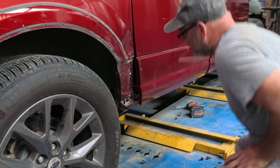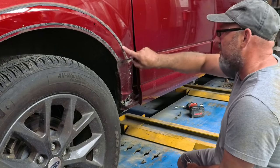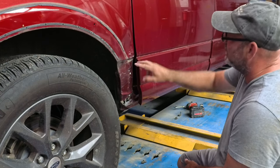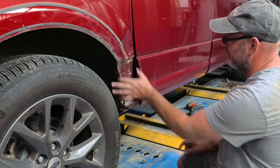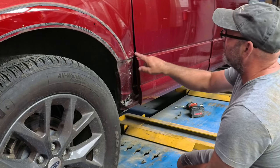So with the doors on, it's pretty much what I expected. There's a buckle right here, and this is in, obviously, a good half inch. So this section here needs to come out. This down here, I'm not even going to look at that because that's going to get cut off, and there's a big piece of molding that goes on here, so don't mind that gap. I'm just worried about this gap right here.